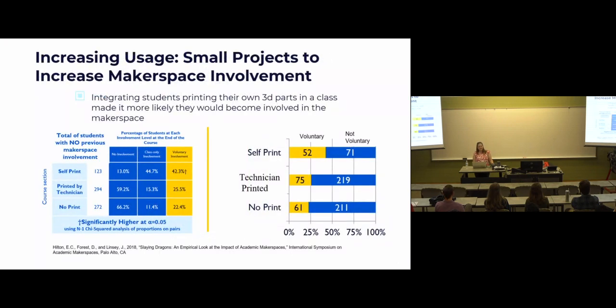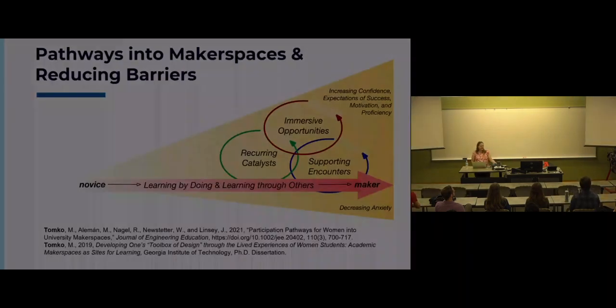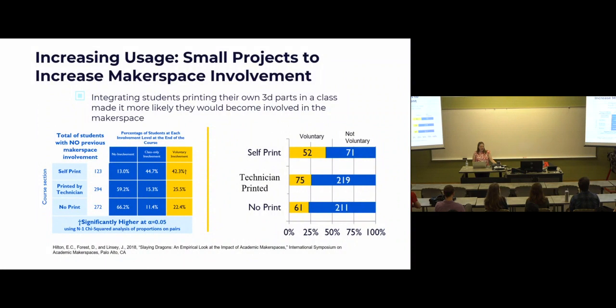Another thing is if you do a very small printing project early in the curriculum, you can get them involved later. Because Georgia Tech's huge and we can't build a makerspace big enough to let all 9 sections of 50 students apiece, about 450 to 500 students each semester, print the parts themselves, we ended up with 3 conditions. 2 to 4 of our classes can print in the makerspace. Another group of our classes, we had the technician print them on an SLS all at once. And then, because we were just starting this, we didn't know what the benefits were. A lot of them were printed by the technician. If they printed the parts themselves, they were much more likely to become involved in our makerspaces.